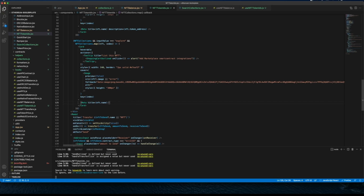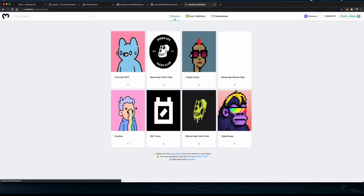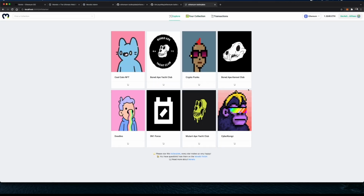So save that and go check out the app again. Go to the explore page. Look at that. Works like a charm, easy as that. Of course, now we only have this one list, this NFT functionality, the same as in the actual collections page. So we want this to work the same way as our select input over here at the top. So it'll actually take us to the collection page. We can do that very quickly.